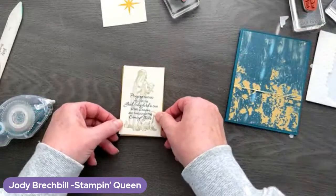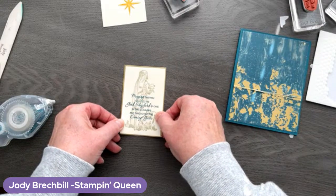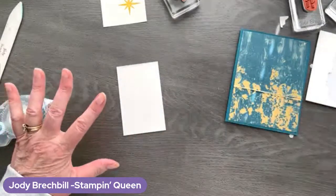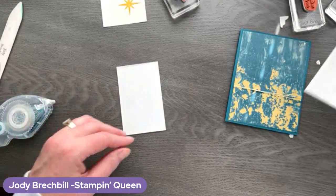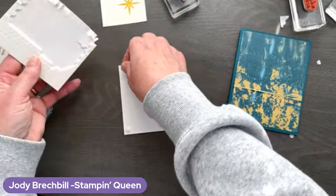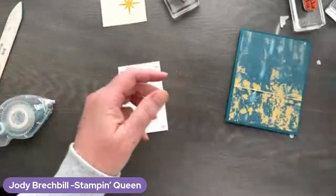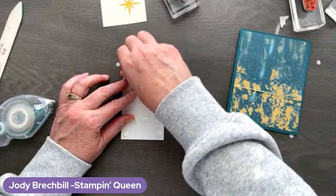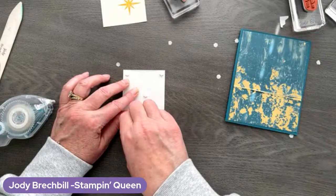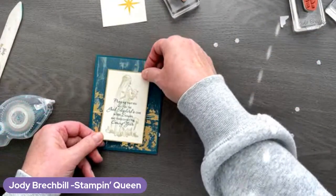All right, so we're going to add that with that little bit of gold in the background. Love, love, love, love. And then we will add some dimensionals, which I'm out. So we've got bitty bitties here. Itty bitties. It's okay, they still work. And then we have to fussy cut our star. Yes, I'm sorry. I know. We get so used to having dies to do the work for us, but we are going to fussy cut that star.